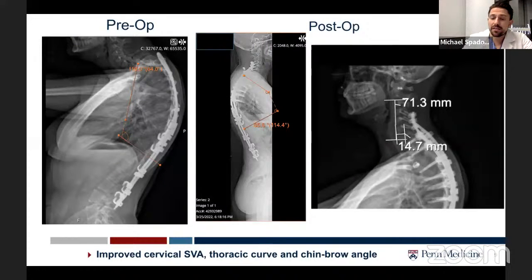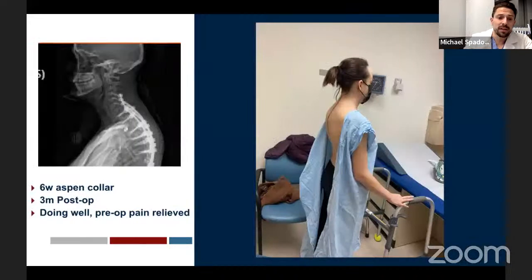You can see on the right side her post-op films. Her cervical SVA significantly improved, and there's a much gentler thoracic curve, corrected down to 65 degrees, and an improved chin-brow angle. 3 months post-op, seen here doing extremely well, pain relieved, and horizontal gaze is improved.